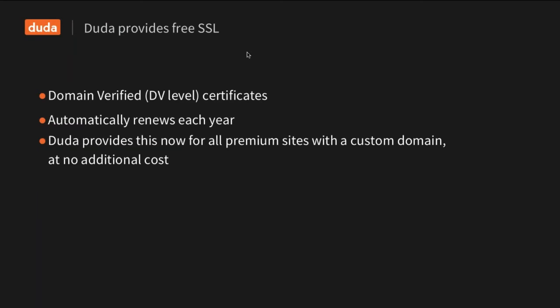And just to clarify, the domain verified, that's the friendly little green lock that you see in the address bar. Yeah, exactly. Just so you guys know, when you go to a site, you can see it's secure. You see that nice little green lock, the HTTPS. That's what your sites are going to have. That's what your customers are going to see. Yeah. And they're really going to trust you more. And this is provided to all of our premium sites that have a domain with no additional cost. But it's really important you have a domain because it's domain verified. Exactly. Basically, we're saying the domain is pointed to the Duda system, so we can validate that that website is owned by that domain essentially.